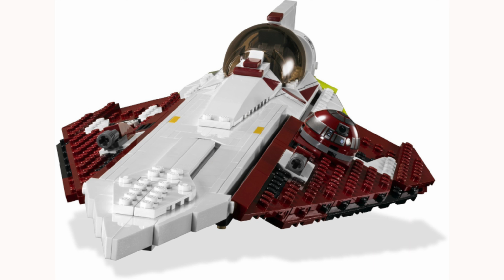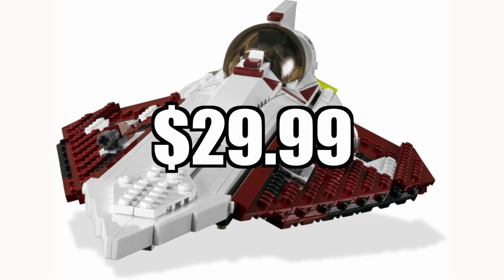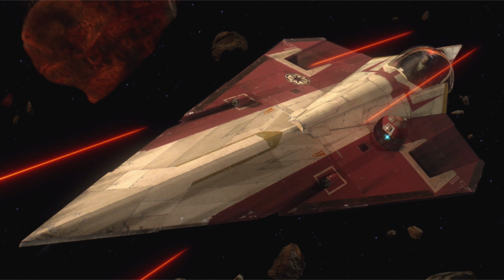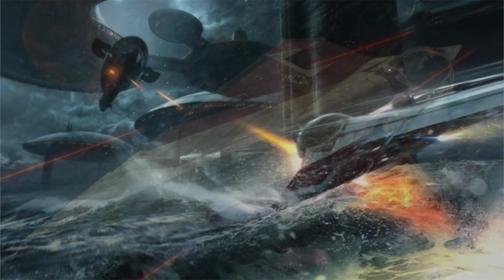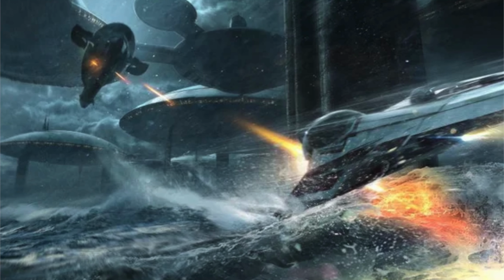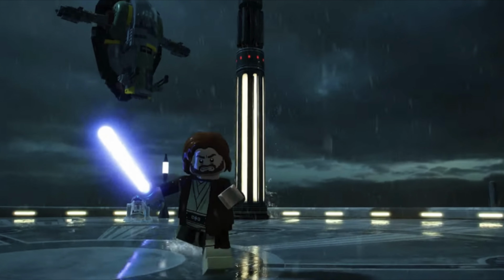This will contain only 282 pieces, coming in at €29.99. So, a decently small set, but then again, it's just a Jedi Starfighter. But anyway, this is Obi-Wan's Delta 7 from Attack of the Clones, when he flies to Kamino to see all the clones and things like that. This will come with Obi-Wan with his hood and also a printed cloak. So it's going to be pretty much the exact same character you see in Lego Star Wars The Skywalker Saga when you play through the Attack of the Clones episode.